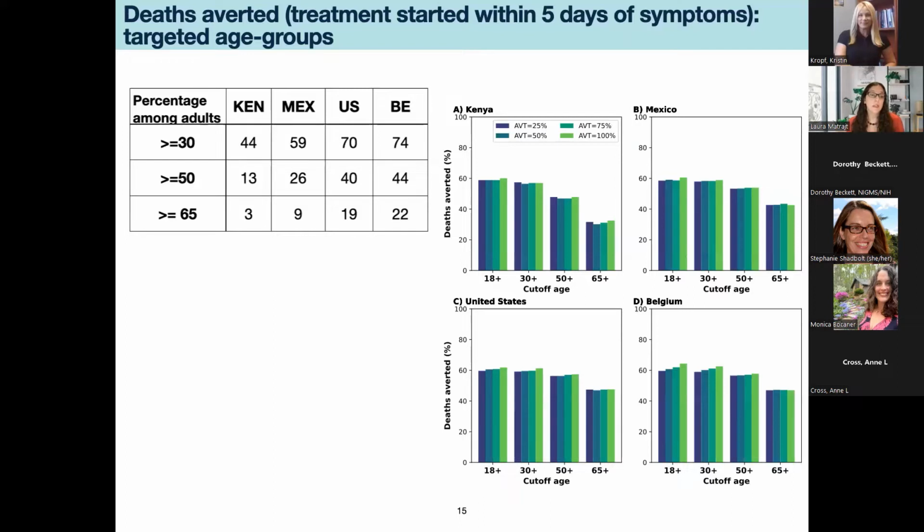And now again, you're seeing the deaths averted in each country: Kenya, Mexico, United States, and Belgium. For this particular exercise, we assume that you would treat 20% of the symptomatic infections in that group. So to be clear, in the 65 plus group, that means that I would treat 20% of all the symptomatic infections among the people who are 65 and older. And here again, I repeated the little table that I showed you before so that you can have an idea of the percentage among adults who are, say, older than 65.